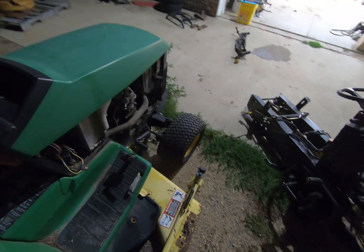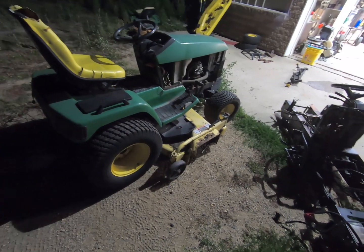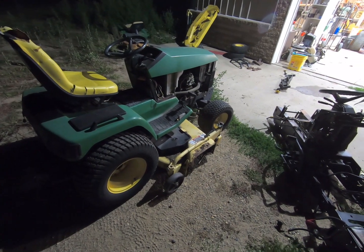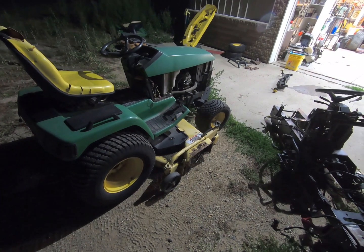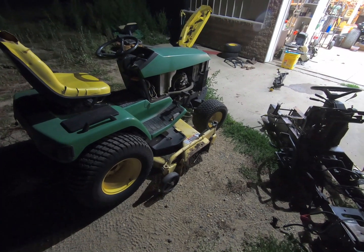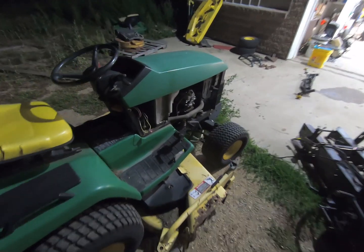But anyway, that's it for this project update. By no means is this machine considered saved yet, but this is a much better place than we were at even 24 hours ago. So, I mean, it runs, sounds okay. You know, I think things are looking up. It's not smoking like a chimney, which is good. So we'll keep plugging away at it.